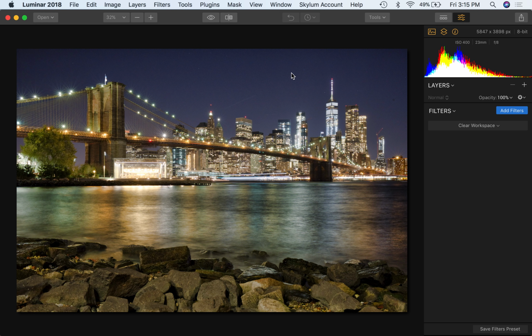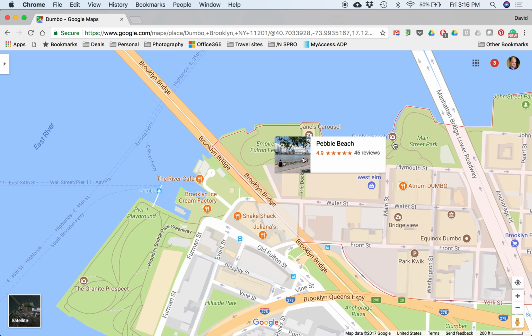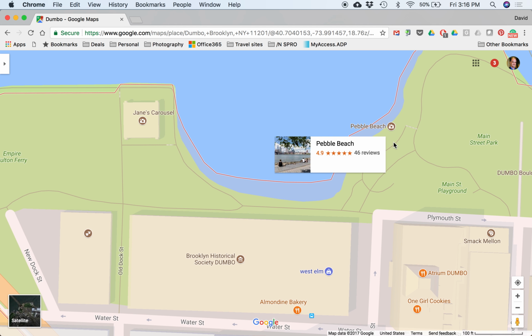Let's take a look at this one, see if this is, yes, okay. So this is one I wanted to show you for sure. This is a spot I've come to many, many times. It is kind of famous. You'll even see it in movies sometimes. But even though people have done it, have your own version of it. Do something better. And so that location, again, just to be clear, is right down here at what they're calling Pebble Beach.